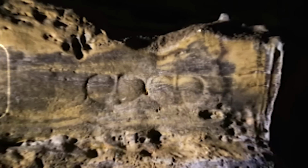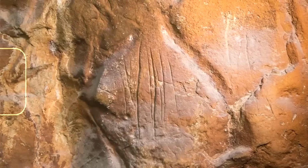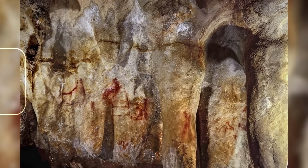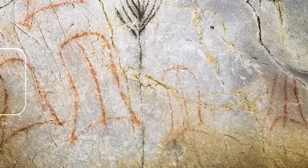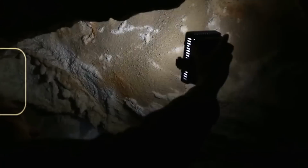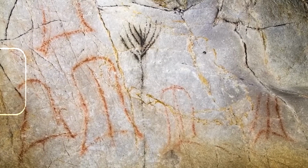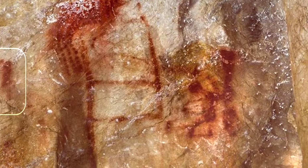It's often found near animal paintings, which hints that it might have something to do with hunting or animal symbolism. For example, in Gallery C at Lapasa Cave, which is part of the same Monte Castillo complex, a feather-shaped sign is located right next to a bison painting. This suggests that the people who made these signs might have been using them in some kind of ritual or spiritual practice. There are lots of ideas about what the Peniform sign could mean. Some think it might represent weaponry, while others believe it could be a symbol for plants or even a clan marker.